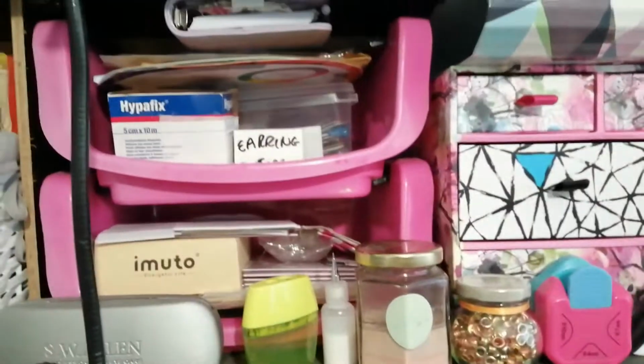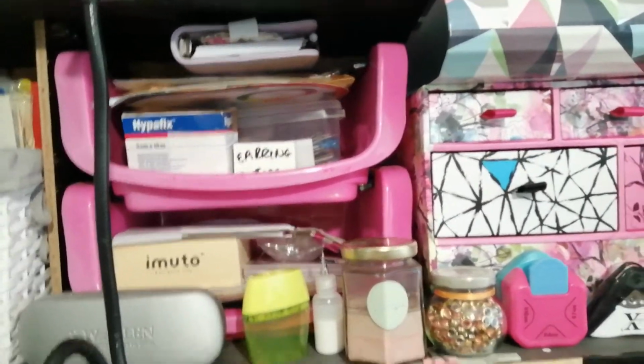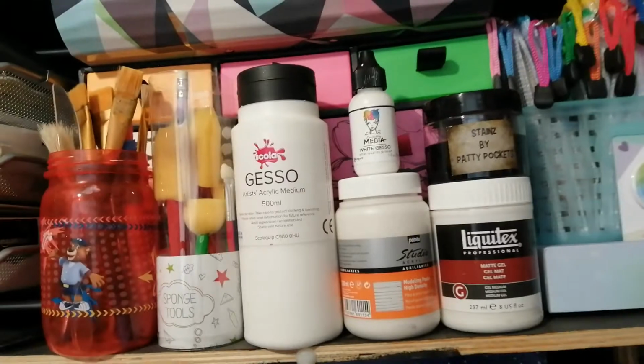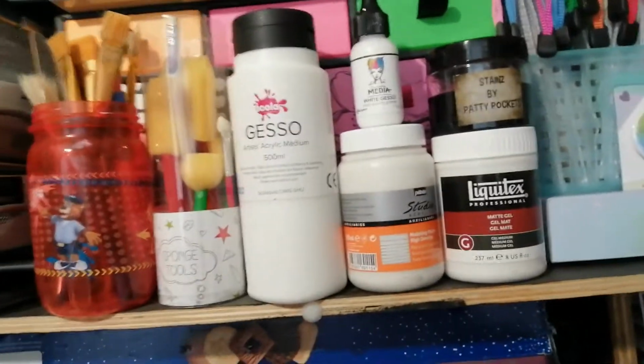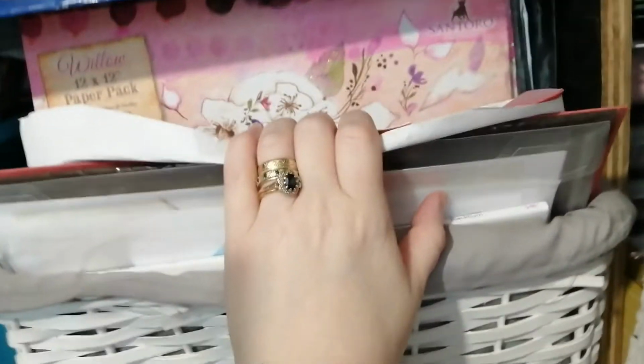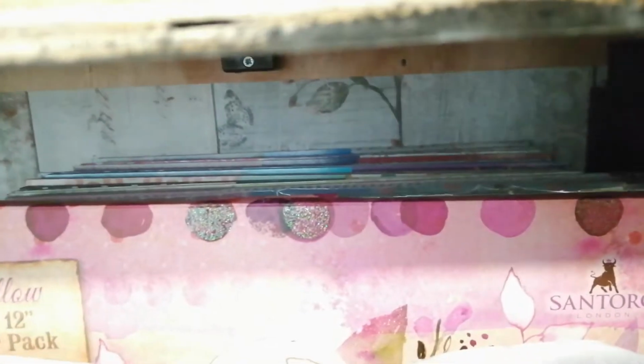Couldn't even tell you what's in them two, apart from stuff I can visibly see. No idea. I do know what's in them pink drawers, and I do know what's in them two blue drawers. There is also another set of drawers at the back of here, and I do use those. This stuff at the front, the gesso and everything, I do use, and those drawers, I can't even tell you what's in there. So this is how bad it's got. This basket I do use, actually. Well, I use the front bit, because I've started popping a few projects in there, but the rest of that basket is now full of 12 by 12 cardstock, so technically I don't use it. But yeah, this is how bad it's got.